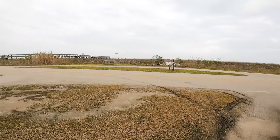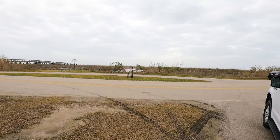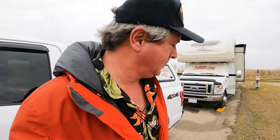Made it to Sea Rim State Park. And that noise you hear in the background, that is the Gulf of Mexico. That is ocean waves. Site number 4, Sea Rim State Park.